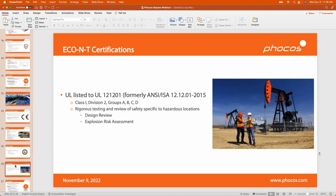Another standard is UL 121201. So basically, the EcoNT is Class 1 GIF2 certified. So this means that it's been designed and certified to safely operate in environments where flammable gases or vapors exist and have potential to rise to ignitable concentrations. And so this is another rigorous testing and review of safety specific to hazardous locations.